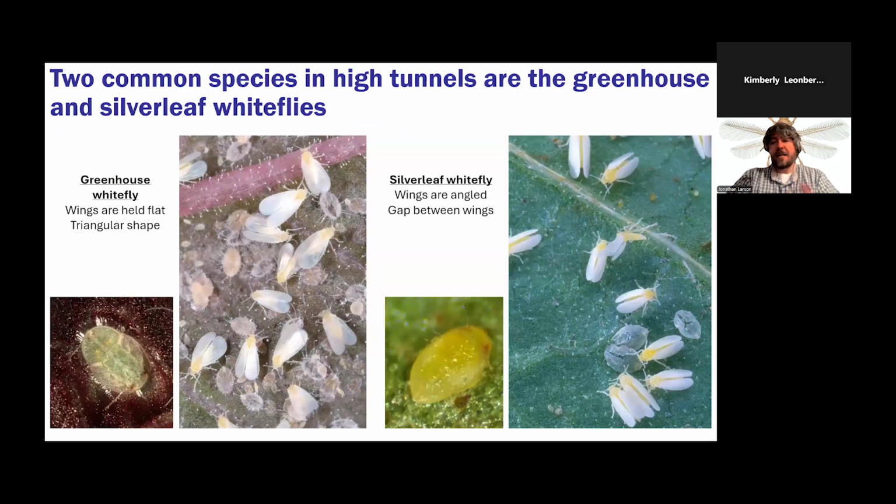When we look in high tunnels and greenhouses, there's a couple of different species of importance. I selected greenhouse whitefly. This is mentioned in multiple hemp publications that I've read across the country, but then also silverleaf whitefly. When we look at greenhouse whitefly, the way that we identify the adults, the wings are held flat on the body and it forms a triangular shape. Whereas with the silverleaf whitefly, the wings are held at an angle, so sort of like the sides of a tent. And then there is a distinct gap between the wings when they become an adult.